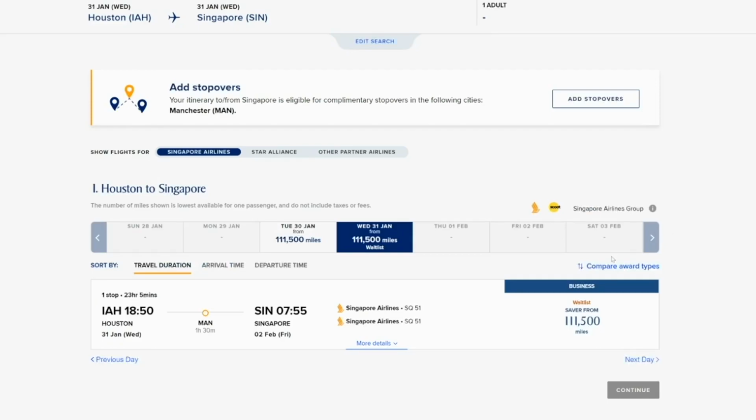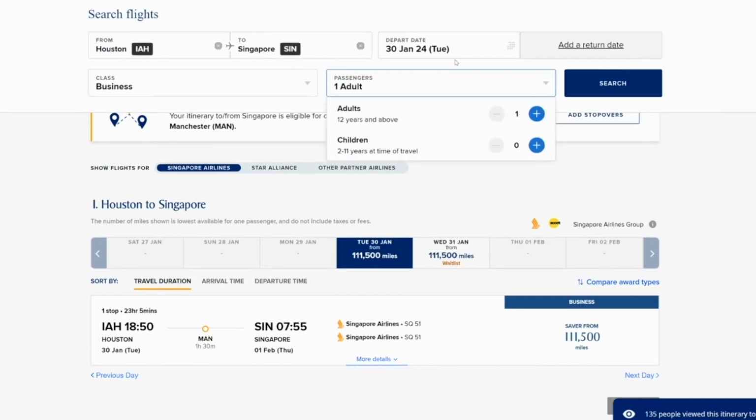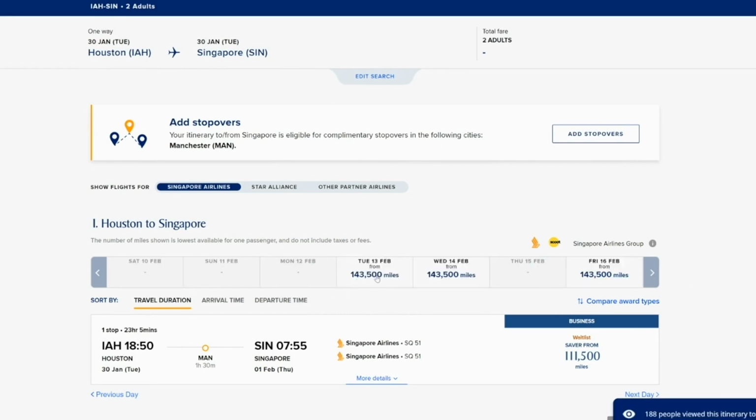Click Search. And so for that exact date, it is waitlisted, but for the day before, on January 30th, we do see that they have saver space available starting at 111.5 thousand points. If you wanted to search for more than one adult, availability is a little bit more limited, but if you're flexible on dates, they do have more availability for two people in February. The catch here is that it's going to cost quite a bit more points if you are doing this through Singapore directly versus through Air Canada, but they will have more availability for you this way.